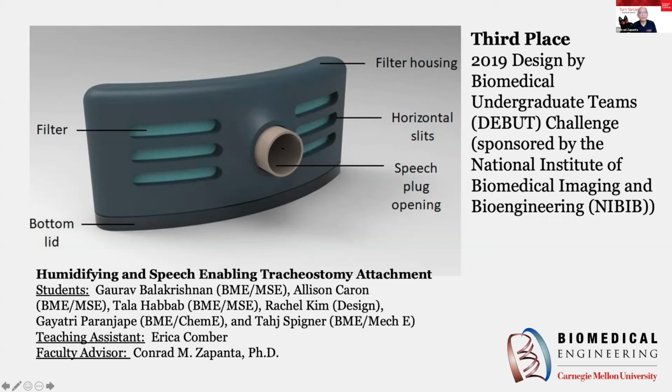So what this design team did was design a filter, a humidifier, with this device to prevent that mucus buildup from happening, in order to have patients be able to breathe easier. They also put in a speech plug because you do need air to go through your vocal cords in order to speak. By putting this plug in, they can essentially cover it, and then the air goes back through the patient's vocal cords, which would be above, allowing them to speak.